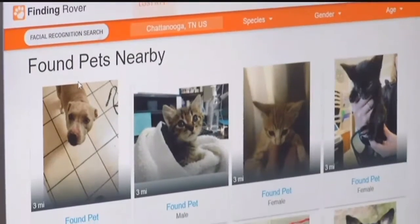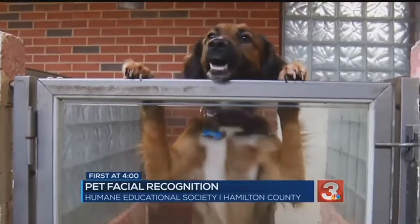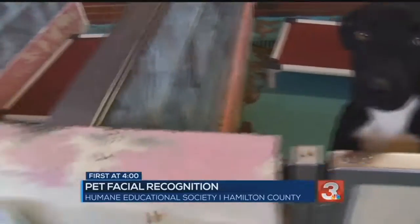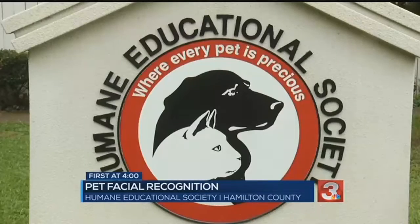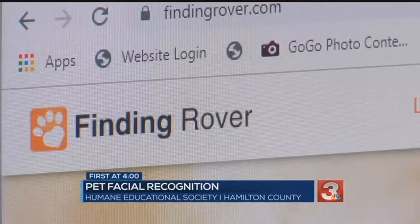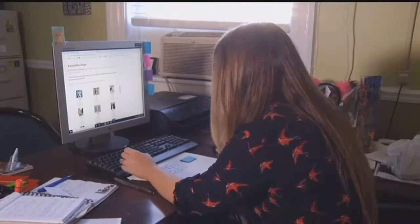You can search through all the animals that come into the Humane Society. Every animal is photographed when they come in. Gone are the days of lost dog signs and calling up shelters. She pops up as the third one here. The Humane Educational Society is now using Finding Rover's facial recognition technology to help lost pets find their families.